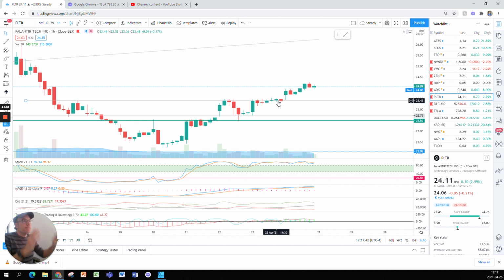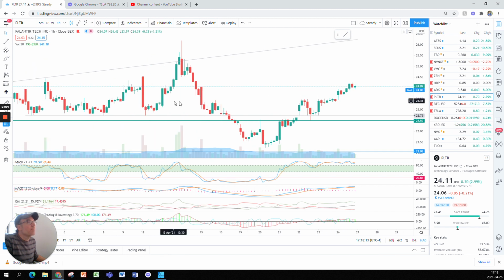And then boom, this morning we had this okay green candle, and so we broke over this resistance that we had at 23.43. I'm going to remove it. It was just an intraday resistance. So we broke above it, boom, and then stayed still and then went even higher. So nothing bad to say about this stock.